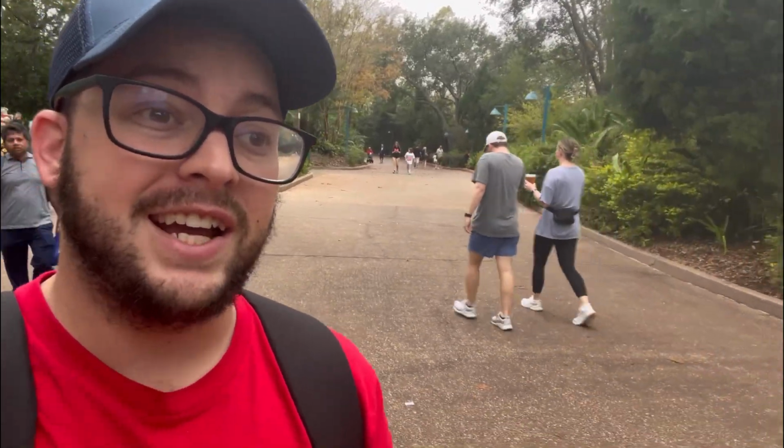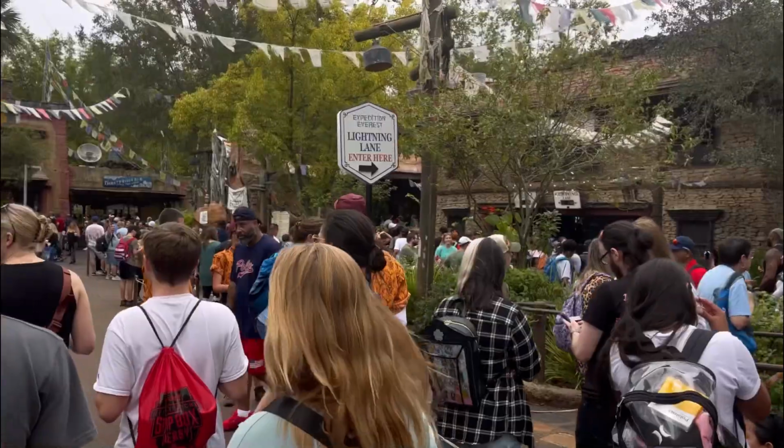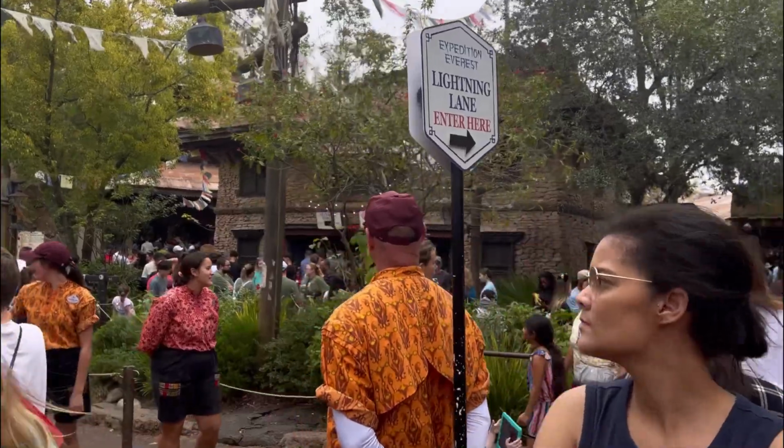All right, just got off the Dinosaur, and I'll tell you what, that was rough. I think I've only ridden Dinosaur probably 5-6 times, but that was pretty rough, as always. All right, now exiting Dinoland and headed over to Everest for our third ride. We're going to try to do 2-3 rides per park. Everest does need a lightning lane, honestly, because you have the single rider line. Should be pretty fast on that one. Pretty excited. And here it is.